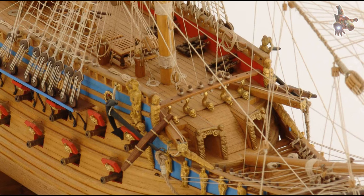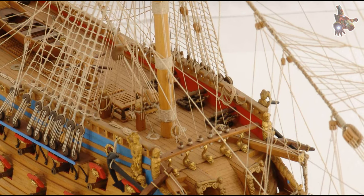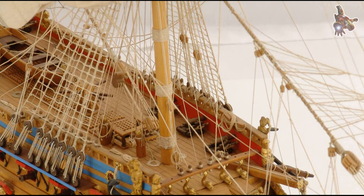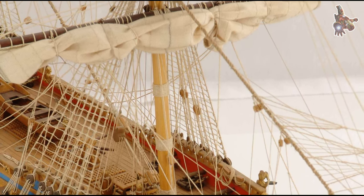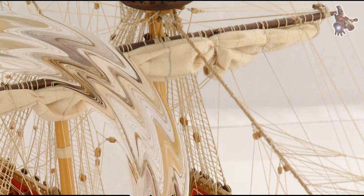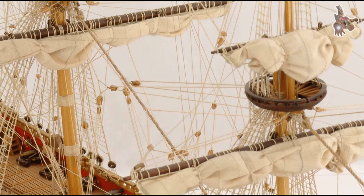Tragically, just 1,300 meters into her maiden voyage, a sudden gust of wind exposed her instability. Vasa heeled over, water flooded in through the open gun ports, and within minutes, the pride of the Swedish Navy was resting on the seabed of Stockholm Harbour.